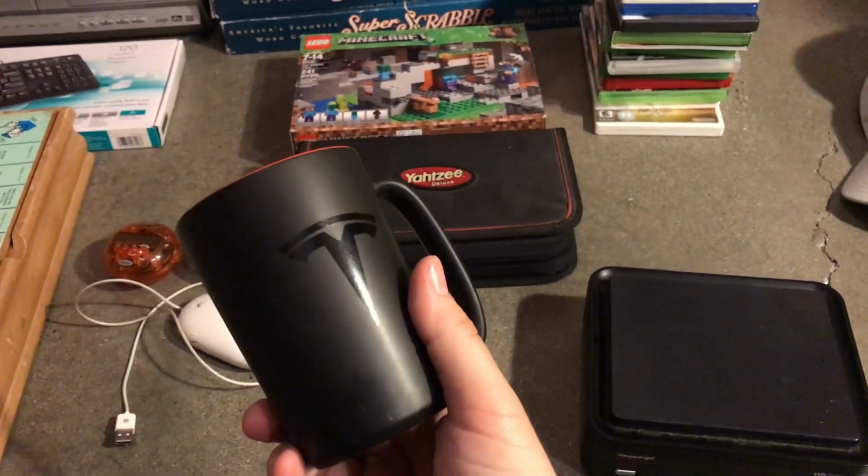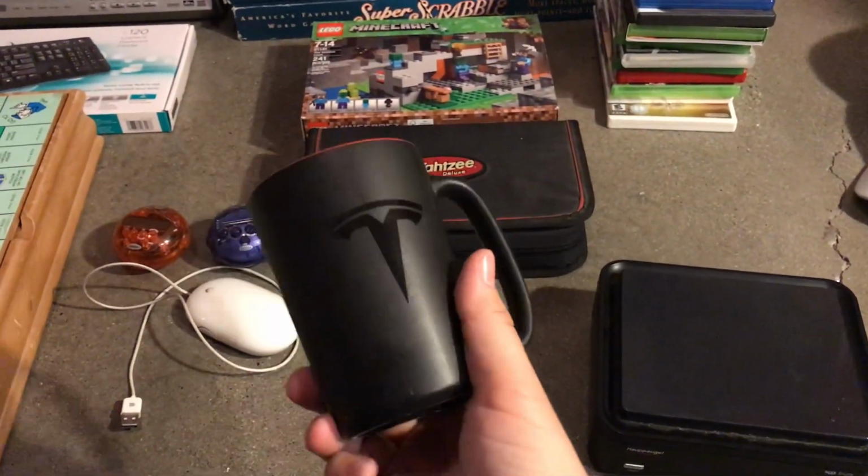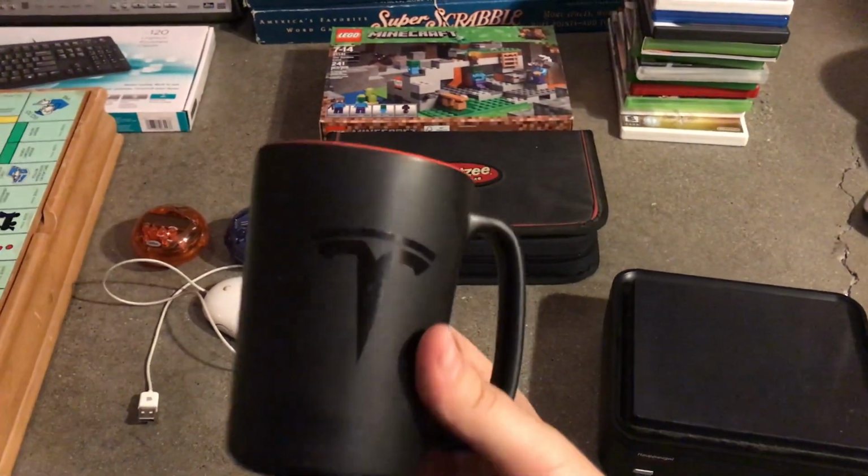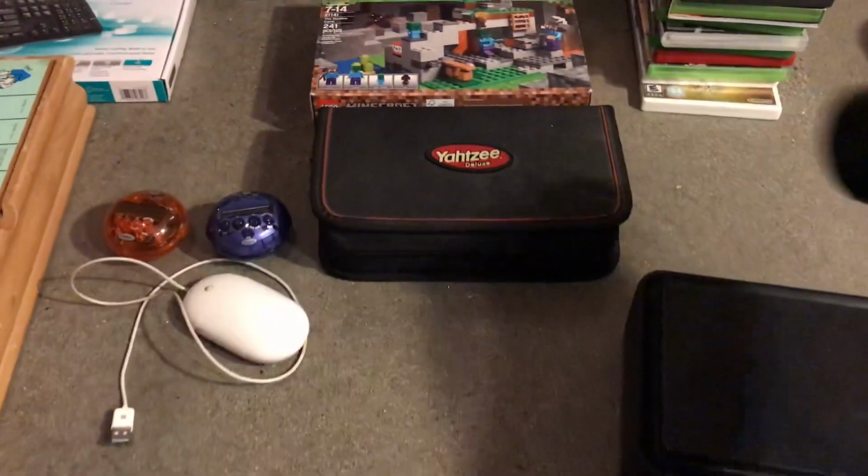I don't do mugs too much, just because they're kind of a hassle to look through, and they don't always sell for all that much, and they're heavy. So, cool little find though.